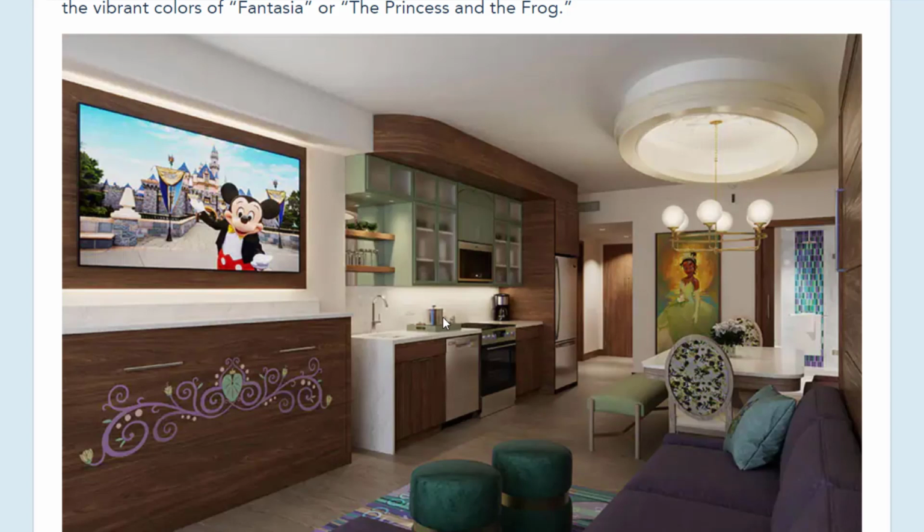I also love the use of it. It's very modern looking. I love where they did the waterfall countertop here that kind of encloses everything. That's really pretty. I think this kitchen looks great. I don't personally cook even in a one-bedroom or a two-bedroom. We don't really cook on vacation, but we do make breakfast in our room. So this would be a very comfortable space to be able to do that. And yeah, I think this looks beautiful.